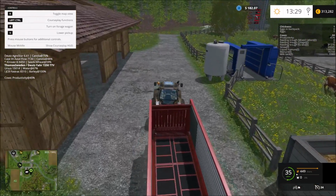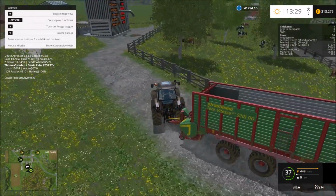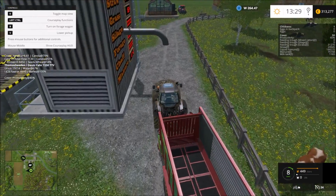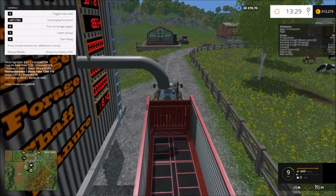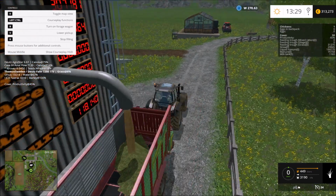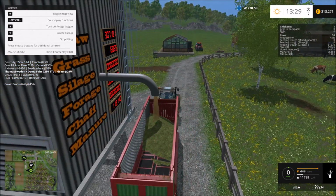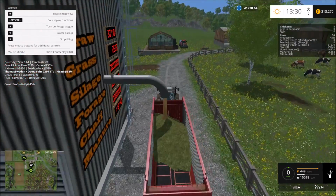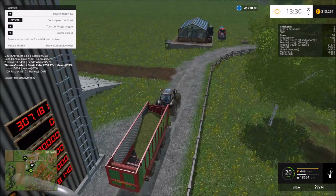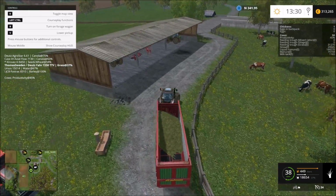See, take the last of the grass that I put in here. Ooh, sliding and wobbling around. Oh yeah, Betsy will have some grass. Like that. Grass 18,000. So that's a little bit more, but not enough. But we will fill it up with the grass on that field. And then let's drive again. And oh yeah, I must do that also. I must fill up some stuff in this.